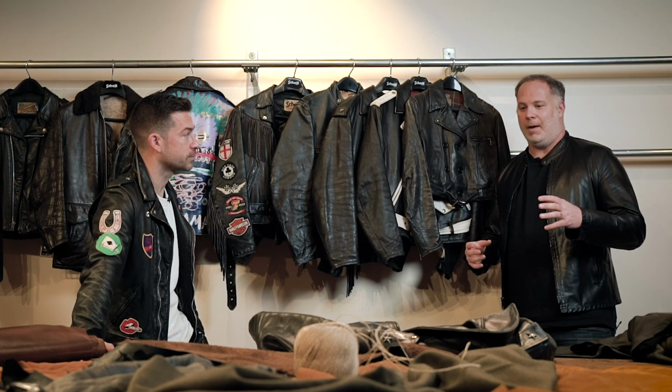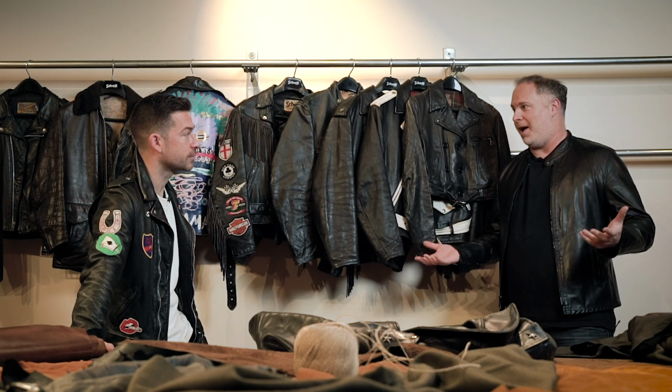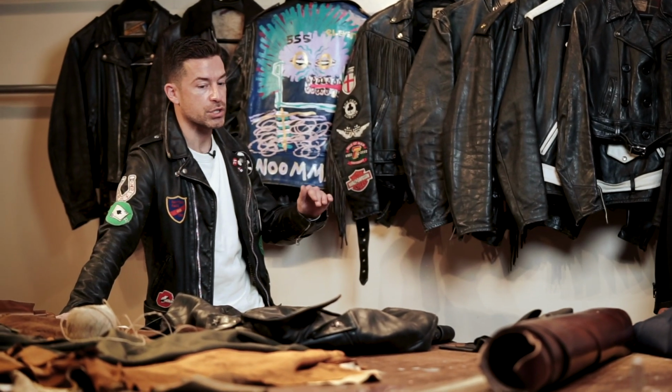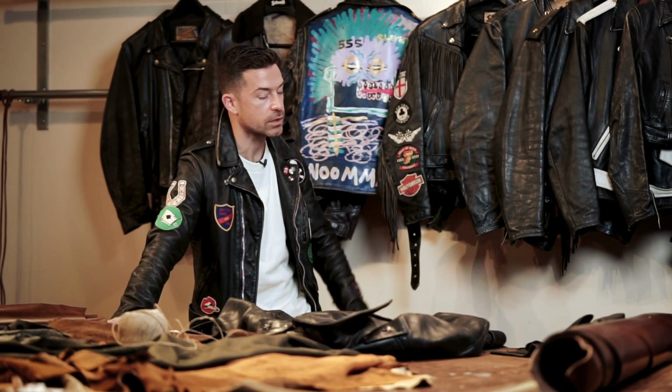Right. Sometimes we have to remind people, but it's only a Perfecto jacket if it's made by Schott. Right. So that's the differentiation between the Schott brand and the Perfecto label, I guess. Yes, you could say. Okay. Schott was one of the first companies, if not the first, to put a zipper into a motorcycle jacket.